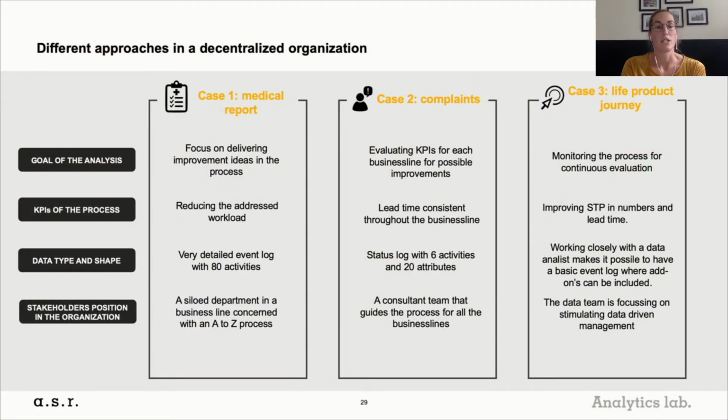And for our third case, it was also an interesting stakeholder because the data team was also not concerned directly with the process, but they had a very clear vision of wanting to stimulate data-driven management. So what you can see is that each case scores differently on these elements, and that also led to the different approaches. But I don't think that each element is as important for all these cases.